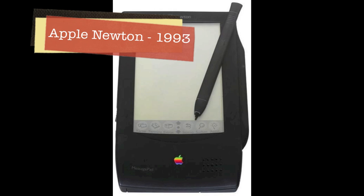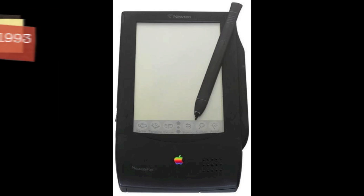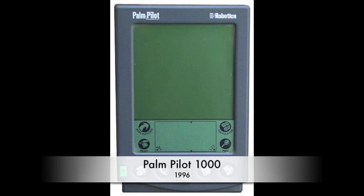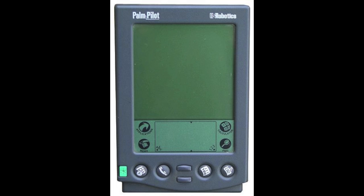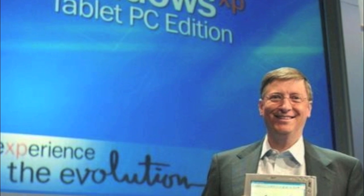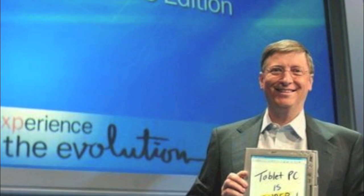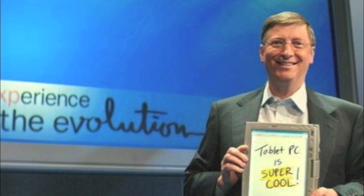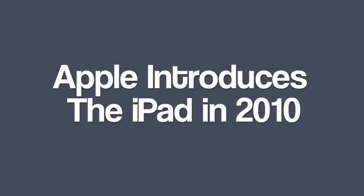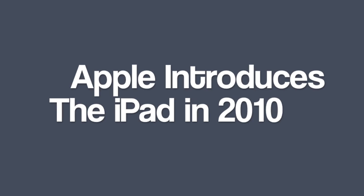The 1990s saw a flurry of handheld personal digital assistants, even from manufacturers like Apple and IBM, but by far the most successful was the Palm Pilot, a device that truly brought handheld computing to the mass market. In 2001, Microsoft released a special tablet PC edition of the popular Windows XP operating system, certainly a significant step toward the modern operating systems we see on tablet devices today. Speaking of today, following the massive success of their iPhone, Apple introduced consumers to the iPad in 2010.